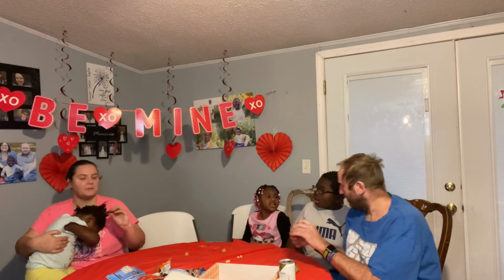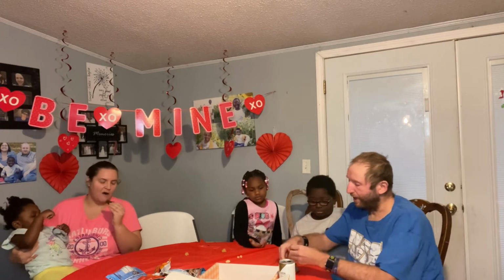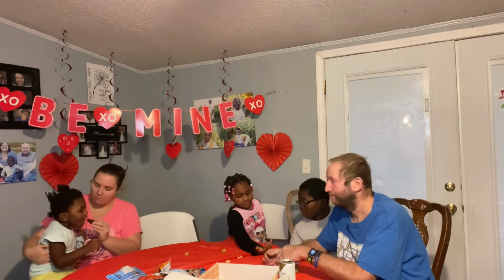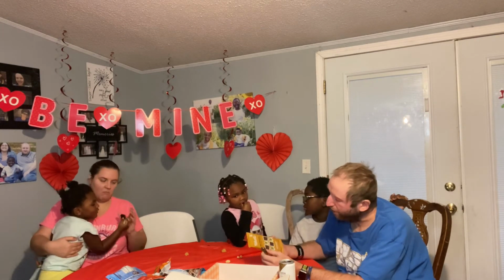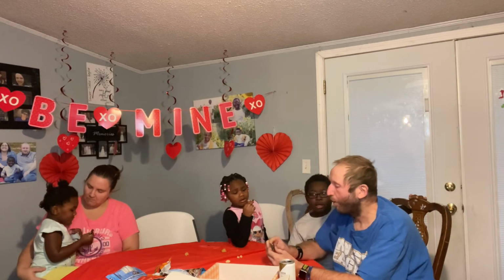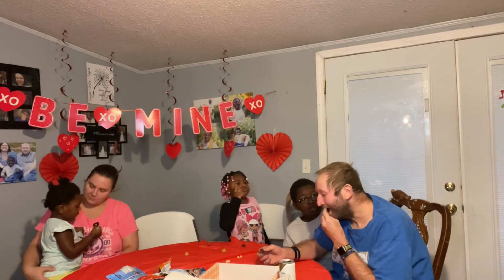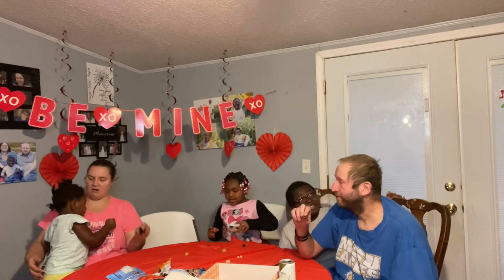Does anyone want a piece of chocolate? It's dark chocolate. It's got pieces of pumpkin seed in it. I like it. Say it's dark chocolate. We don't like it. She likes dark chocolate. I like milk chocolate. You got milk. It tastes good. But I don't drink milk.